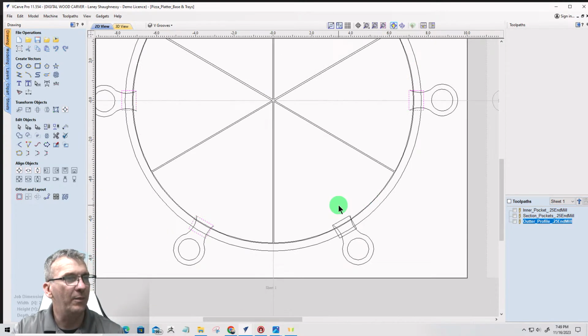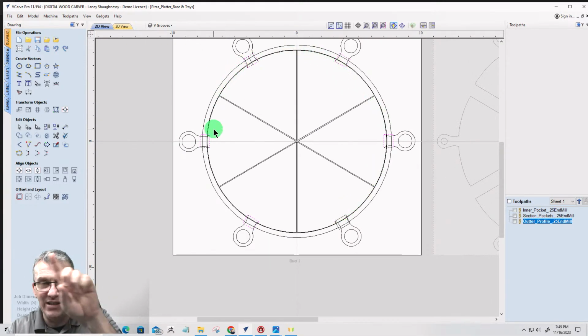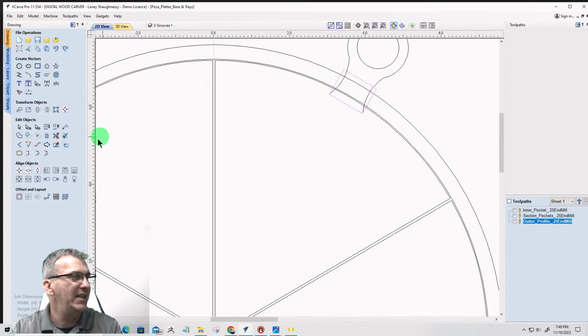All right, bear with me just a second. That tells me that when I did my circular array, because it divides it evenly 6 times, when I did my circular array on my pockets, they weren't exactly centered, right? So, no worry, no fear.